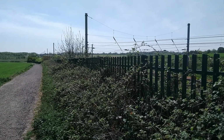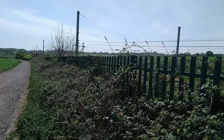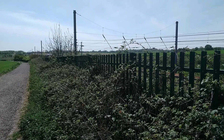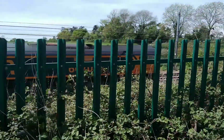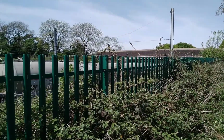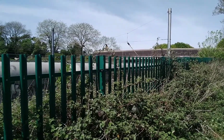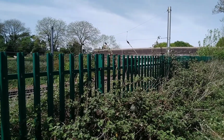I shall leave that to Anthony to check on that one. Bear with me. Just put your headphones on. It's a GBRF 66, 66702. Nice wind picked up.